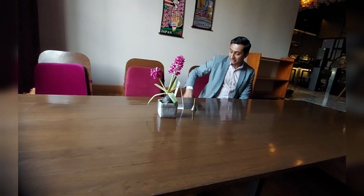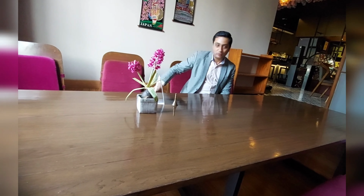Sir, tell me something about this room. So this room is called tatami room. This is one of the traditional rooms which you find in Japan. It's like a lower style room in which you have to take out your footwear outside.